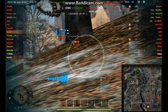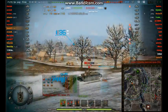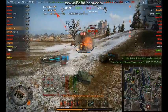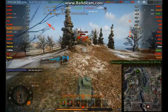At 100 meters, or a little bit more than that, like 120-ish, you can still snipe with this tank. It's just at longer distances that this tank has problems sniping. I took a bit of a hit there. I'm about to make a mistake with the header coming up here.